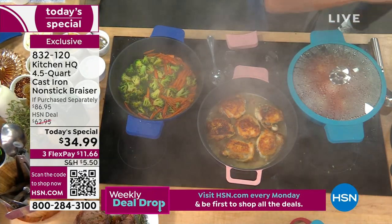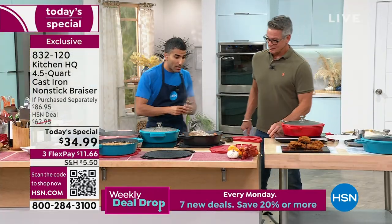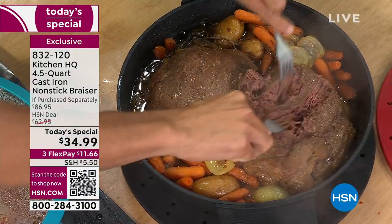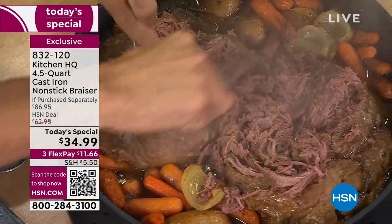But then also, one thing we haven't touched on, Guy, sheer size. So this is 4.5 quarts. It's 3 inches deep. This is 3 pounds of pot roast. And look, oh my gosh. That's falling apart like butter. Your pot roast, your pulled pork, you want to do a roast chicken, even a roast turkey. That's why you braise.